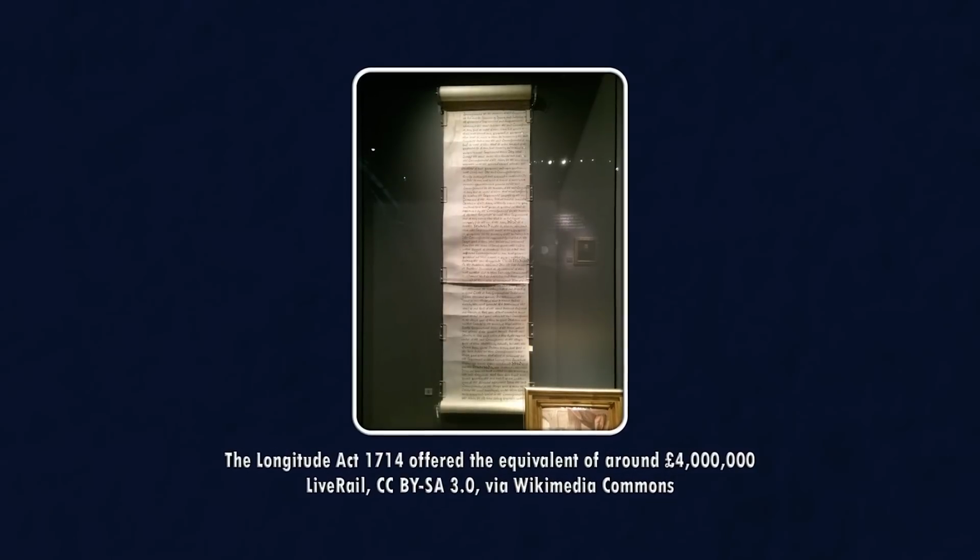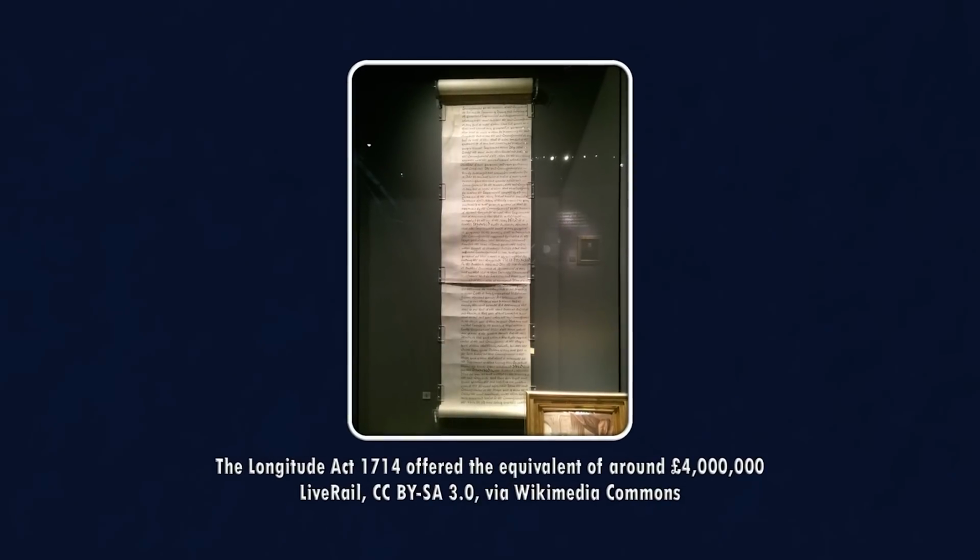The longitude problem was a challenge faced by sailors for centuries in determining their east-west position. In the 17th century, when there was loads of maritime exploration going on and transoceanic trade was really kicking in, this was a major problem, and world leaders were offering monetary rewards for anyone who could solve the issue.